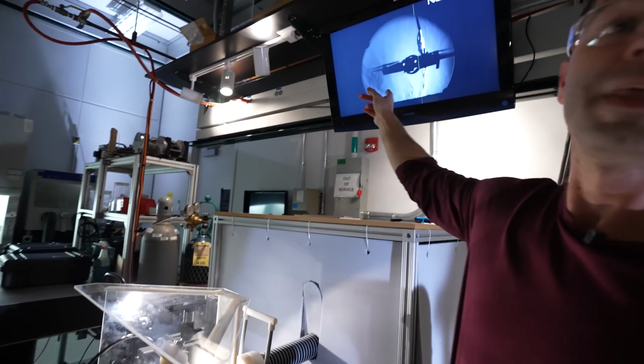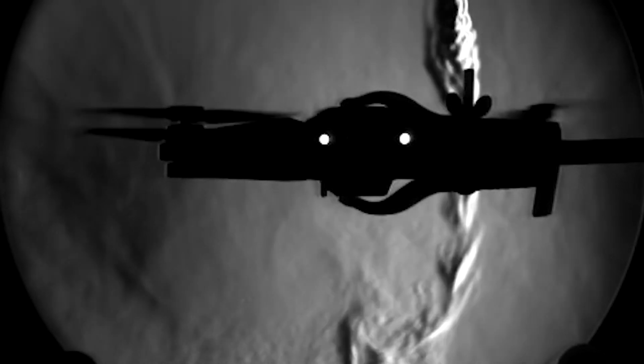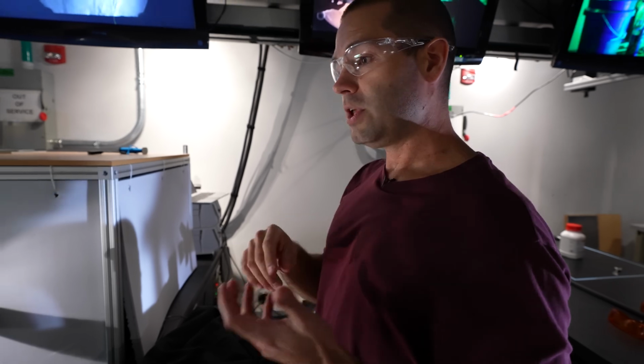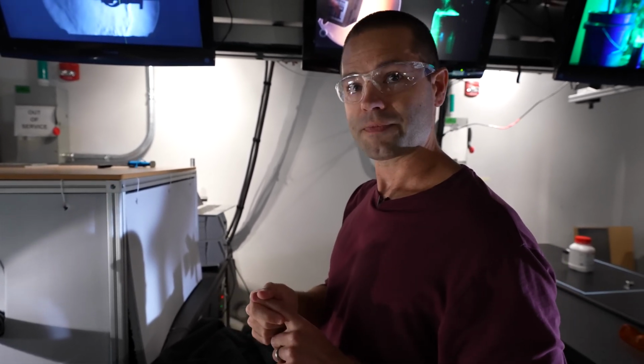But that's a drone. That's looking at a drone. And the question is, because you get this cool prop wash and these four propellers that are all interacting with each other, can we use the fluid dynamics of a drone to do the sampling for us? And here's what I mean by that.